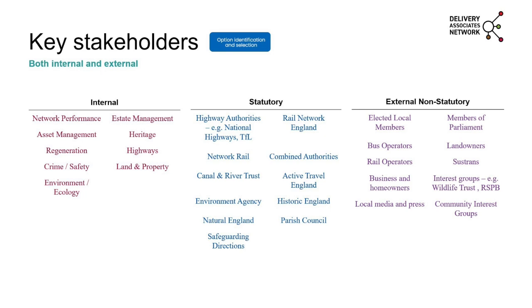As I say, one part is understanding who they are. The second is coming up with a plan for when you're going to consult with them, how, and what you're consulting them on, because clearly each of them will be interested in different things and will need to know information at different stages. Working that through in a well thought out plan is really important.